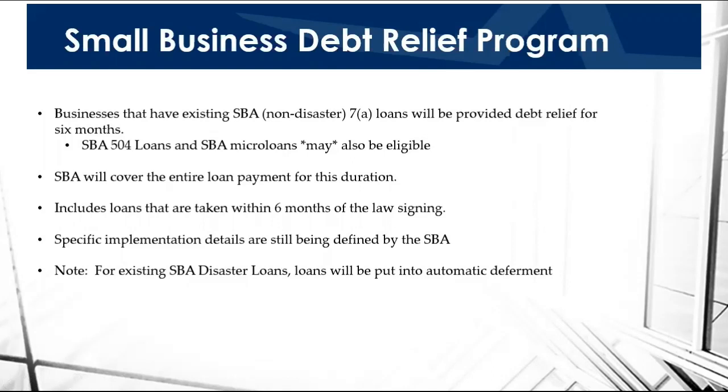There are still some details that are being worked out, as these programs are huge and complex. There are many of them being rolled out simultaneously, and portals are being built. It's an incredible amount of work, and so rulemaking is still taking place.